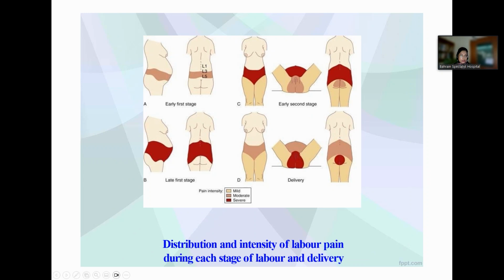So this is the distribution and intensity of labor pain during each stage of labor and delivery. As you see, the light brown color is moderate pain intensity, and the red one is severe pain intensity. In the early first stage, the pain will be in a band-like structure in the area of T10 to L1. When it becomes the late stage, it is very severe pain in this area of the body. And in the early second stage, along with T10 to L1, there will be pain in the perineal structures, as you can see, where the moderate pain starts. And during delivery, the pain is very, very severe.